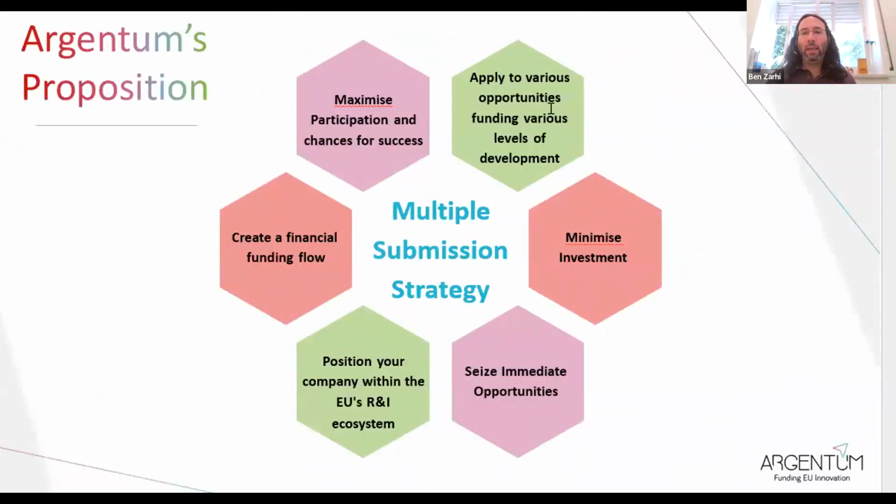What we see is that Cluster 5 at the moment is a hot topic in the EU. We know that climate change and all the climate action in the EU have been hot topics for years. The current years have brought to the fore also aviation, hydrogen, new fuels, and a lot of other topics. Now, our proposition is that we know that there's an abundance of funding opportunities, and it can be challenging to navigate. So by working with us, we aim to elevate your capability of going for a multiple submission strategy.